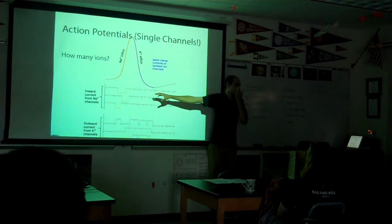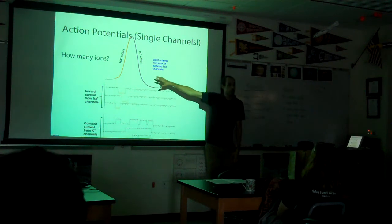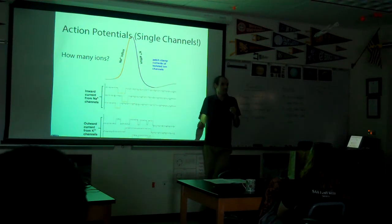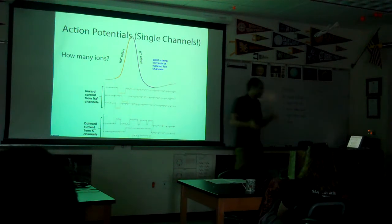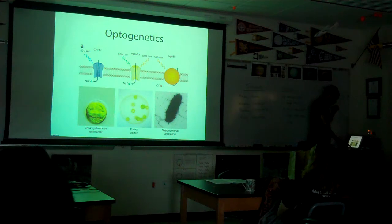And it's really, so again, fun fact that's pretty useless. It turns out that this pulse of 100 something, 200 millivolts, is actually only order 100 ions, which is crazy. So that means like 100 sodium ions flow out, 100 potassium ions flow in, and that generates this big measurable pulse of electricity. That's because cells are very small.